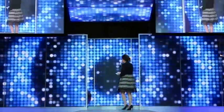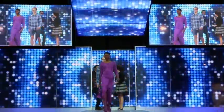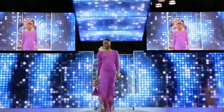Okay, and let's say thank you to all our models. We're gonna bring everyone back out for one last look so you can take a peek at fashion through eyewear. Thanks, guys. Let's bring all of our models out again for one last look.